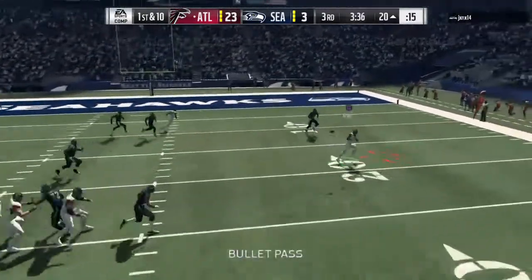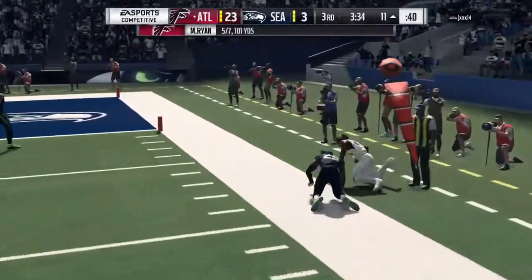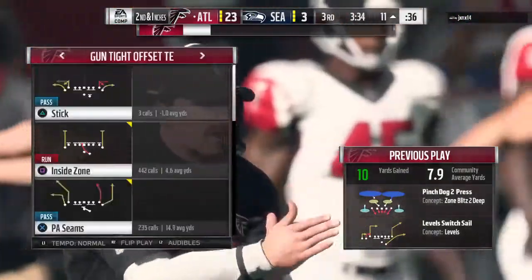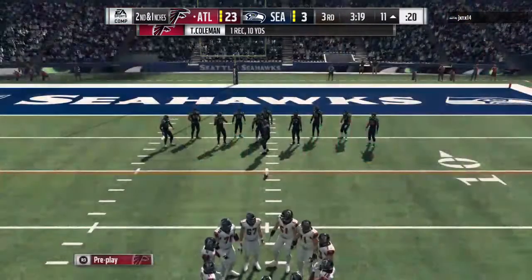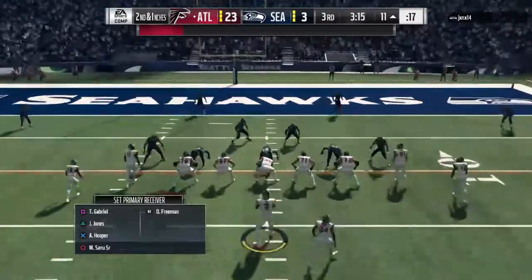They'll throw on first down with Ryan. Going underneath, it's Coleman. 10 yards on the pickup there, and it'll be second down. I know most of the time when the ball's in the air, you're thinking wide receiver, tight end, but running backs, they can be a big part of any passing offense nowadays.